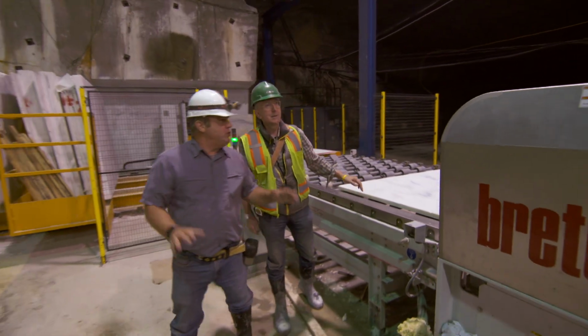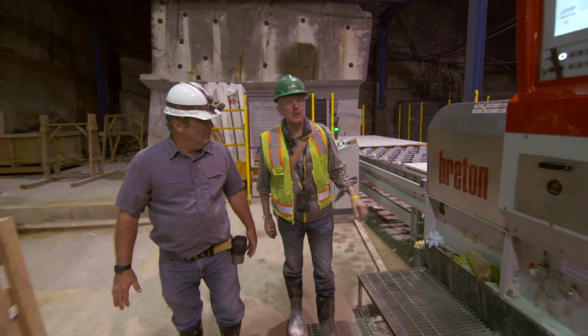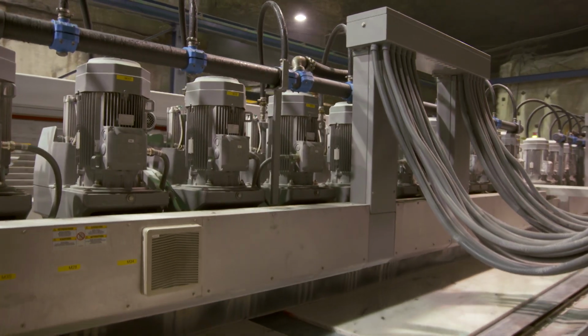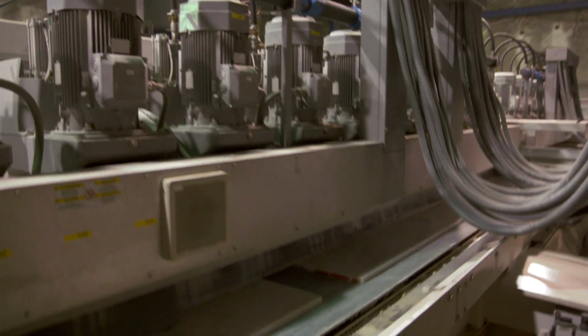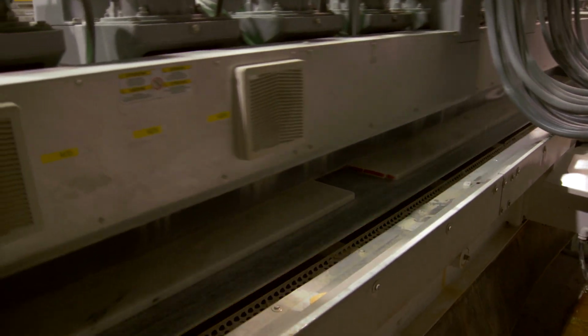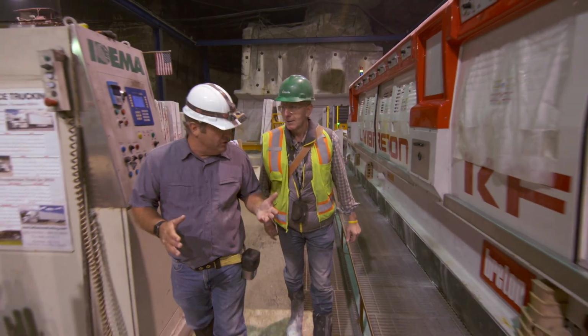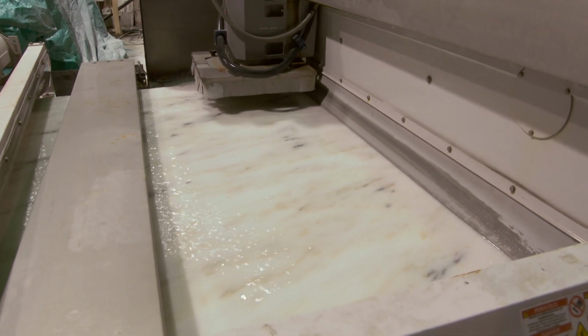So what's this machine going to do? Just put a finish on it. Okay. How? We have 17 different wheels. Grinding wheels? Grinding wheels. Okay. Each one has 9 bricks, 9 different shades on it. And we can do 3 finishes. Okay. 3, what can you do? Polish, honing, and brush. Polished, honed, or brushed.